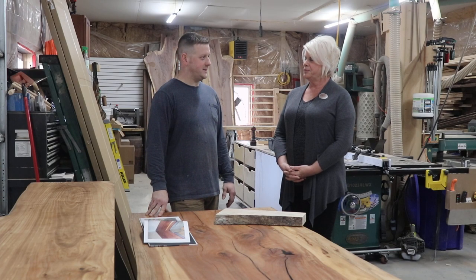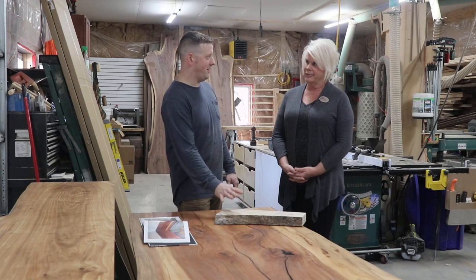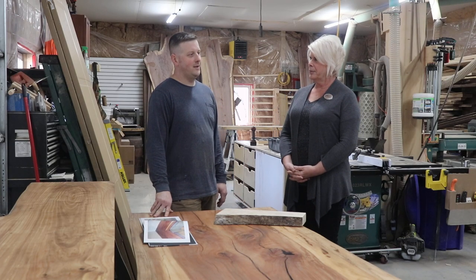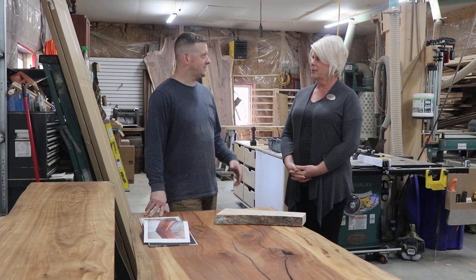The problem is lead times, right? So the mill has to do their part. They have to do the flattening. They have to order in legs and things like that. And then obviously other client projects that take up time.